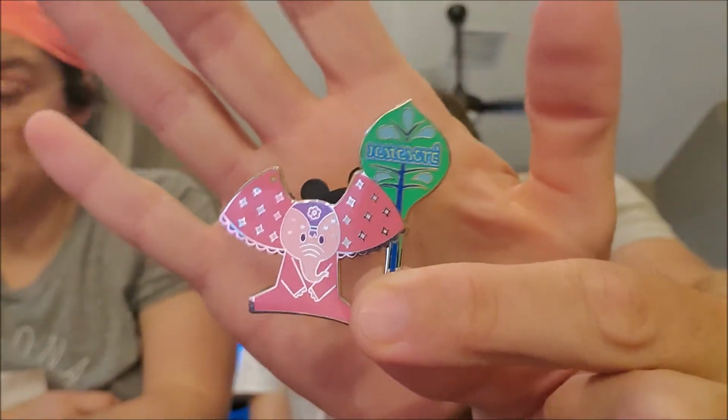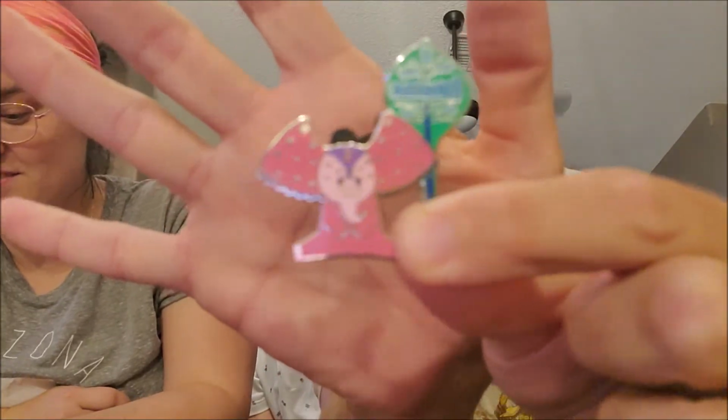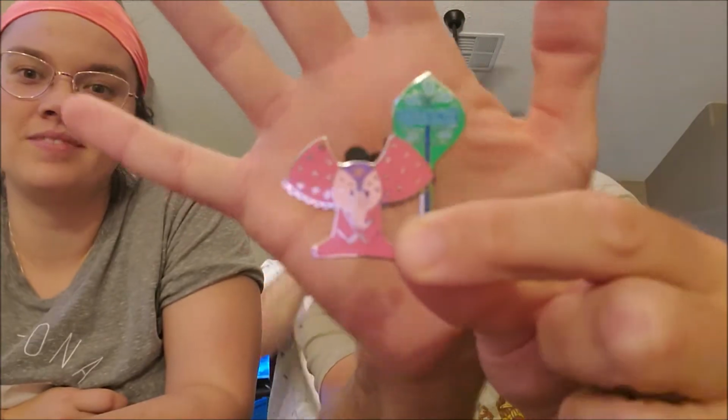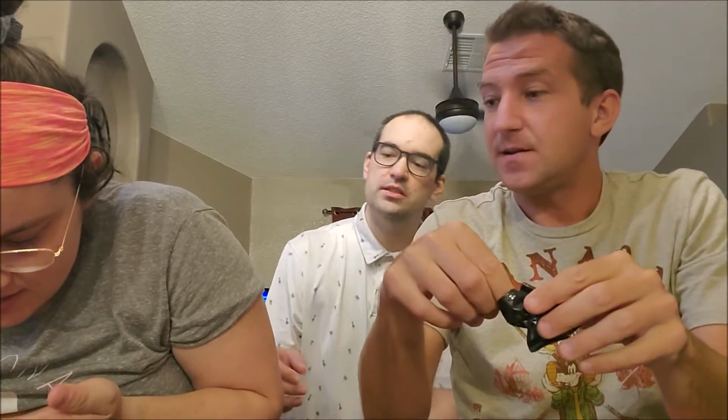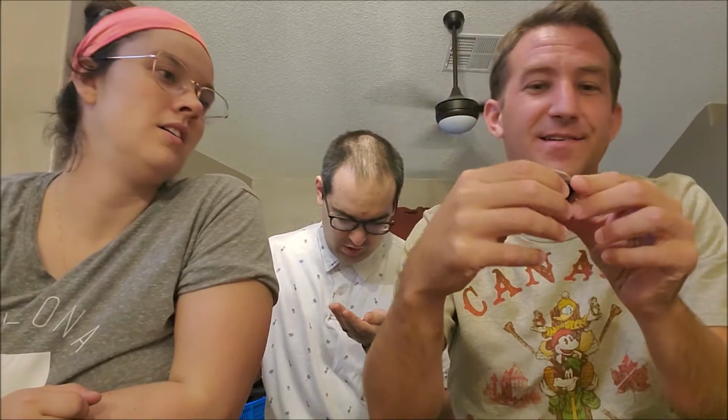Oh, good. This one's good. We got the elephant. We like him. On It's a Small World, he's the one whose head rotates back and forth. Dare I say we haven't gotten any doubles yet. This is nice. This is five pins, no doubles so far. We've got three left from this set. The elephant's cute. Is he India? Yeah, I think he's India.